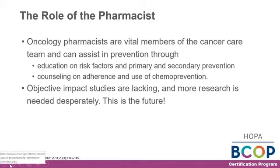So what is the role of the pharmacist? The oncology pharmacists, as we all know, are vital members of the cancer care team and can assist in prevention throughout that process. So what we can do is focus on education on risk factors, as well as primary and secondary prevention, and counseling on adherence and the use of chemoprevention. There are some objective impact studies in terms of how we can do it, but they're not directly related to cancer itself. They're related to some of the risk factors, such as smoking cessation.